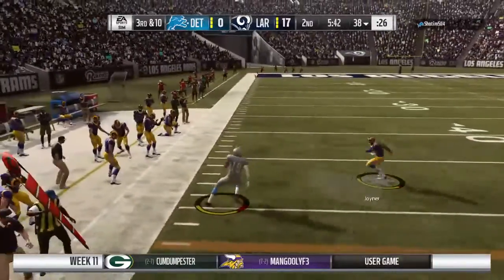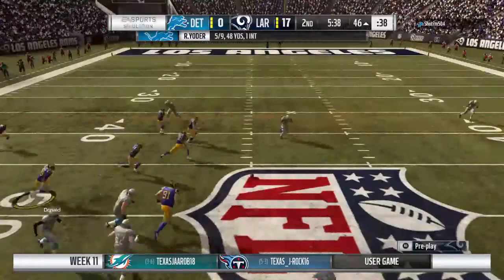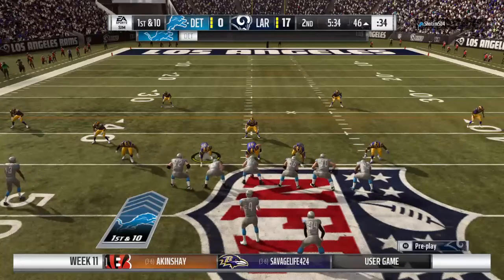And he'll find Galladay, that's complete. And he'll be taken down, but not before he works it past the 50. His first catch, good for 16 and a 1st.